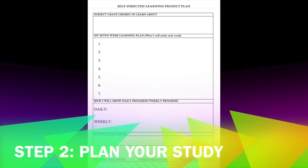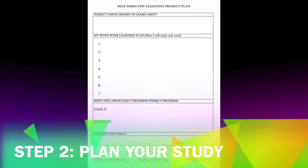After you have chosen the subject that you're going to study, your next step is to lay out your learning plan. You'll be given this worksheet to help you do this. The first question asks you what subject you have chosen to learn about. The next thing it asks you to do is to list your plan. What will you study each week? Although this may change as you study, it's a good idea to have a plan going in.